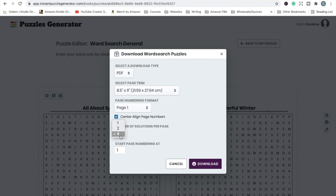And then for the solutions per page, you have the choice of one solution per page, two or four. Ideally, you would want to have four solutions per page, because you have to remember that's just going to add more pages to your book, which is going to add more printing costs to your book. You do not need the solutions to be the whole size of the page. So selecting the highest amount of solutions per page is probably the best idea to keep your pages to the minimum that you want, so that you're not having a book with too many pages. Because if you've got 100 puzzles in your book and you put one solution per page, that's going to add another 100 pages to your book, which you don't want. So select four solutions per page, start page numbering at, and then we download.